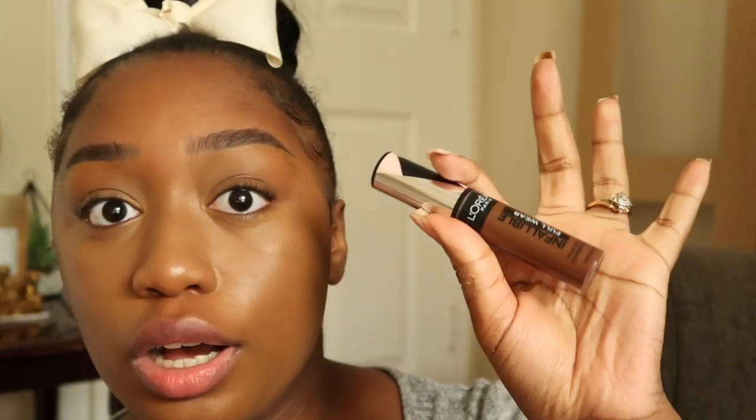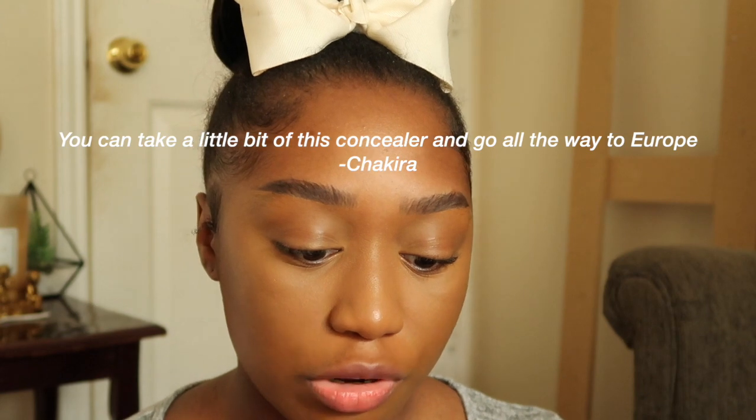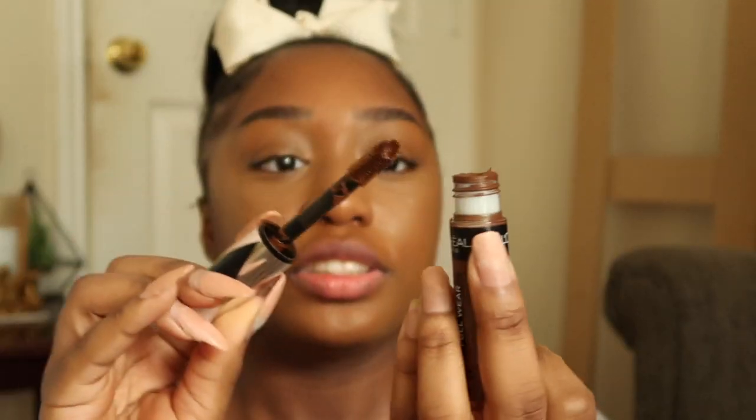I'm gonna do some contouring. I'm actually using a concealer. This is the shade 445 Espresso. Now remember how I said the concealer, a little goes a long way. You can take a little bit of this concealer and go all the way to Europe. Take a whole bunch off the tip, because it will do the most.